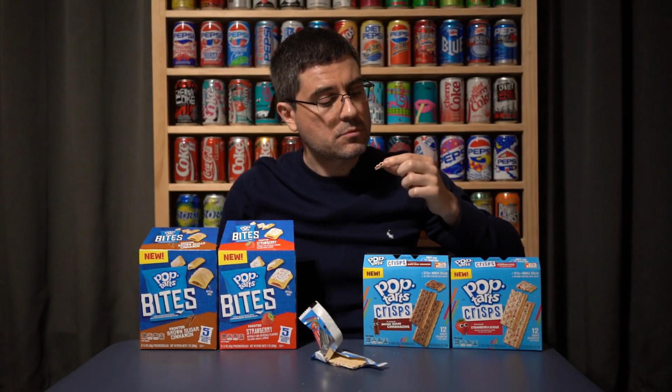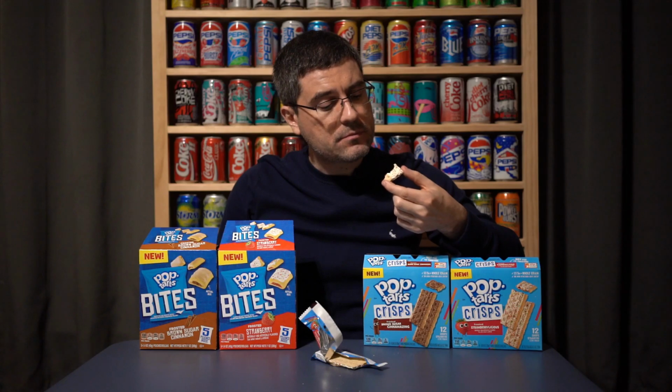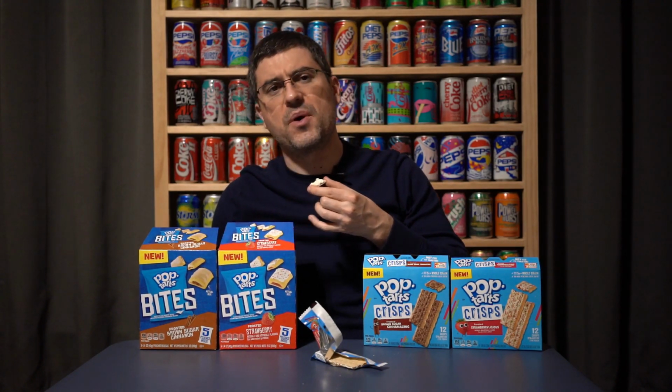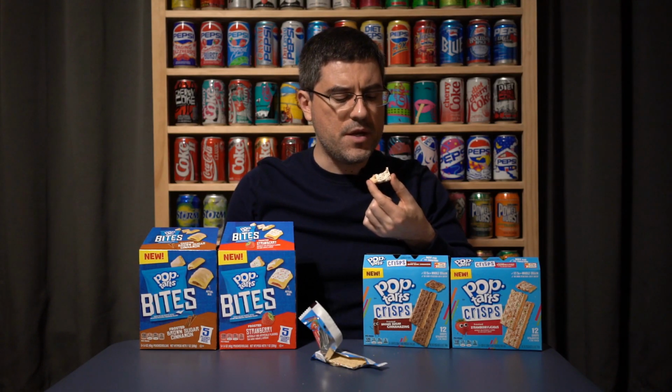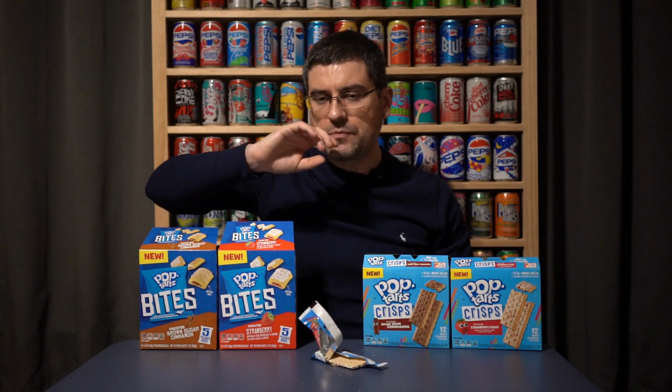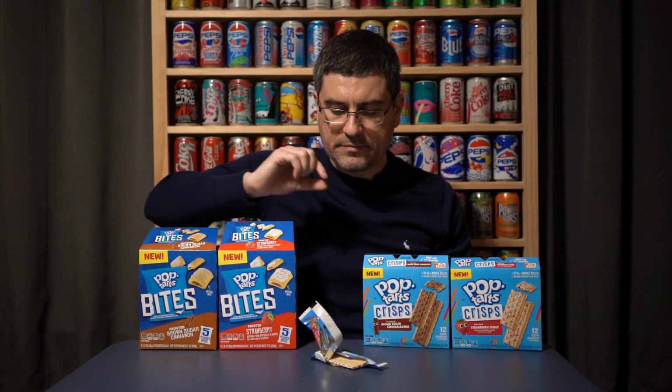It's another winner. This is really good. It smells really good. The strawberry flavor is much stronger than in the Pop-Tarts Bites. And I would say it might be a little bit of a negative, actually. I could go for a little bit more of a balance between the outside and the inside. I think the inside is totally overpowering everything on this one.